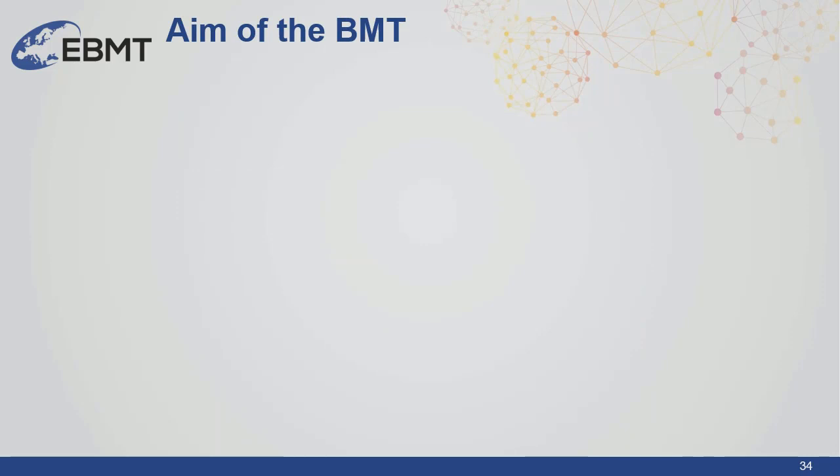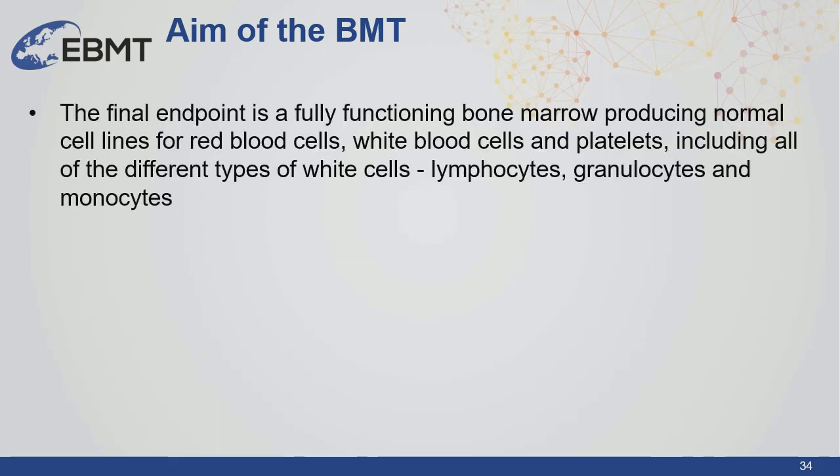So as I'm sure you're all aware, the aim of the transplant is to create a functioning marrow. So those stem cells I mentioned at the beginning, this time from the donor, can make all the cells needed. The white cells, the platelets, and the red cells, and hopefully with no cancer cells left behind.